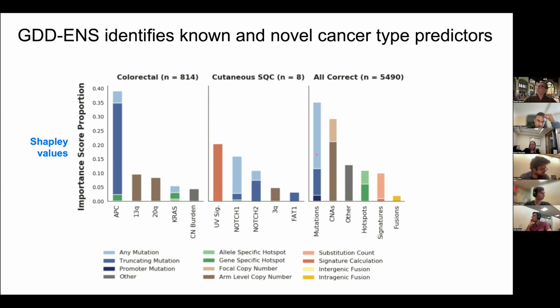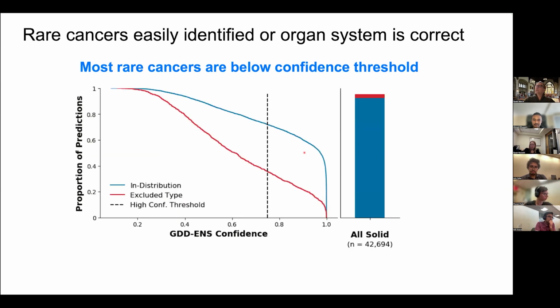Overall, you can see the relative proportions of the importance of different features. The mutations are very highly important across all cancers. One of the things we found, which was a bit surprising for us, was that these copy number variations are very important in the classification of the cancers, particularly in the more rare cancers. If you read our paper, we've done this Shapley value analysis for all 38 different types of cancers, and you can see the important factors in determining the cancer for each.